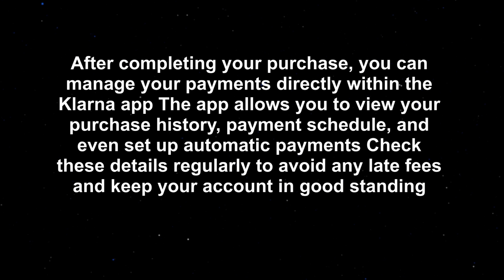After completing your purchase, you can manage your payments directly within the Klarna app. The app allows you to view your purchase history, payment schedule, and even set up automatic payments. Check these details regularly to avoid any late fees and keep your account in good standing.